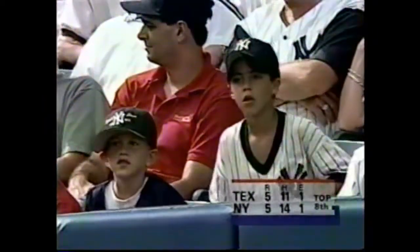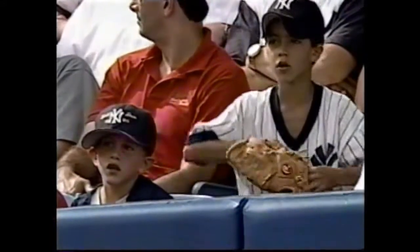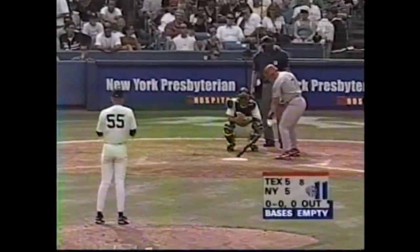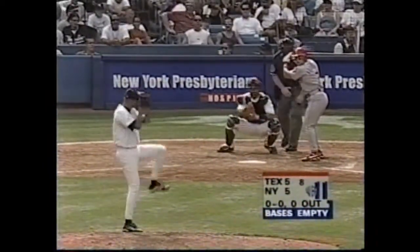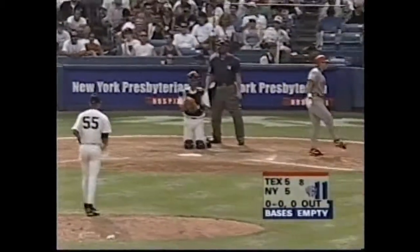We are all tied at 5. 25 base hits in this game combined between Texas and New York. Ivan Rodriguez leads it off for Texas. He'll be followed by Todd Zeile and Mike Sims. Ramiro Mendoza, who came in the 7th, starts Rodriguez off with a called strike.